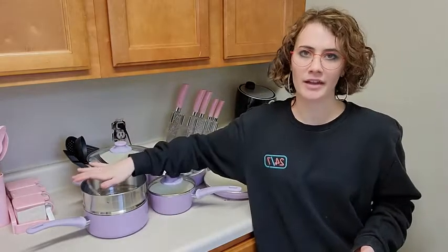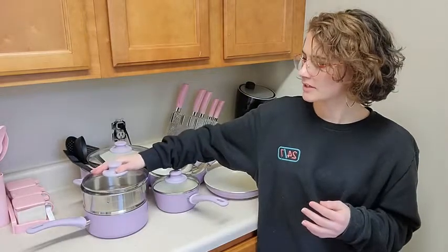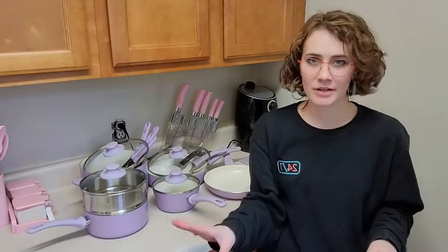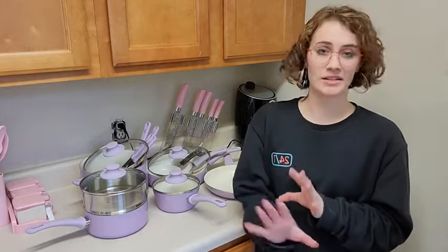The quality of the pans is really nice. They're so easy to clean and they're also non-stick, so I've had no issues with food getting crusted onto the bottom of the pans. I'm so in love with this set. I highly recommend it to anyone who's looking for a new set that matches, that's a cute color, and that is a really good quality.